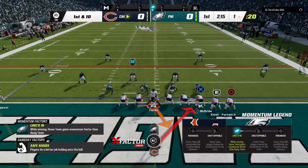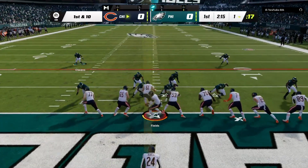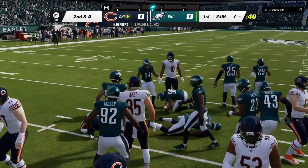The Bears offense ready to go for their next drive. And a fumble last time. Ball security. Talk about it all the time in the National Football League. They've got to be better at it on this drive.